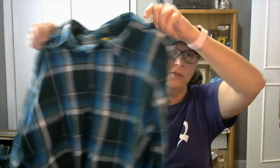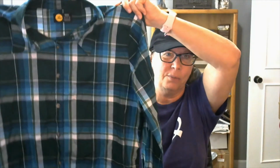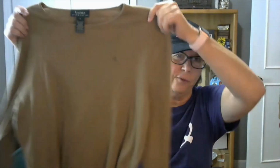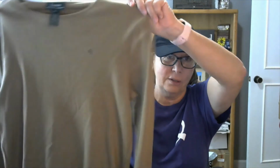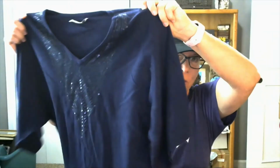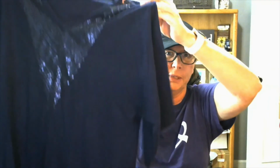Then we have a Life is Good women's top, multicolor plaid. It's a lightweight cotton, it's not heavy, size large. It's more of a tunic, a long sleeve plaid shirt. Next we have a Lauren Ralph Lauren women's sweater. It's a light tan or brown, size large. Then we have a sequin Christopher and Banks navy blue women's sweater. Size large. This is very pretty.